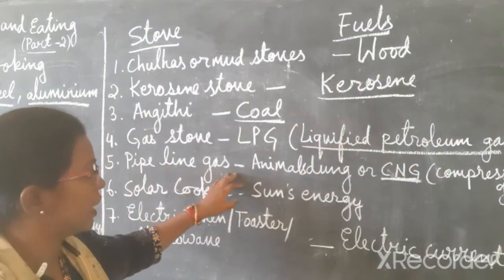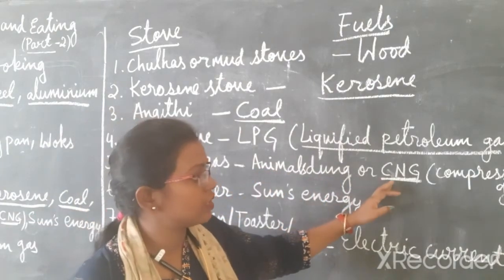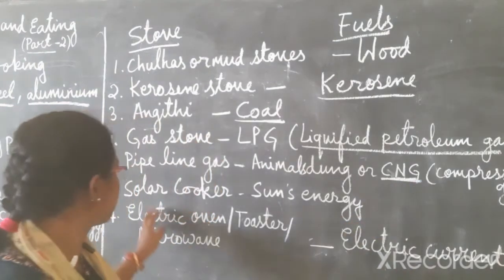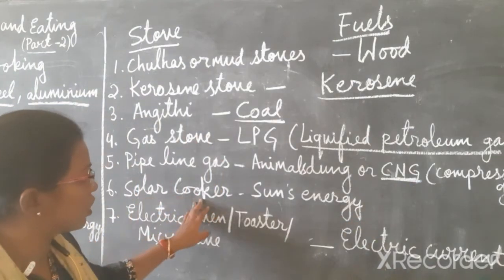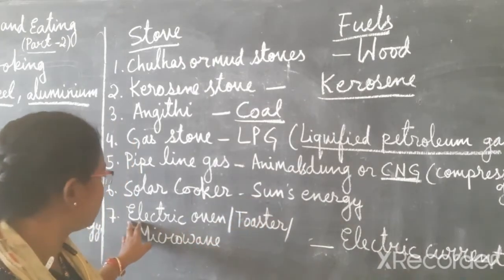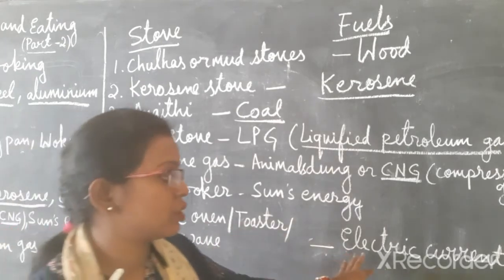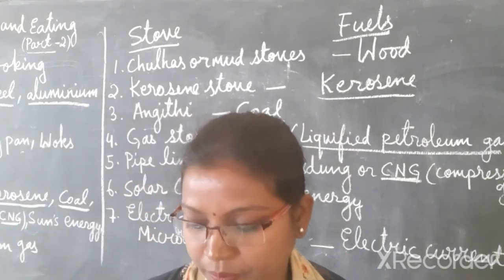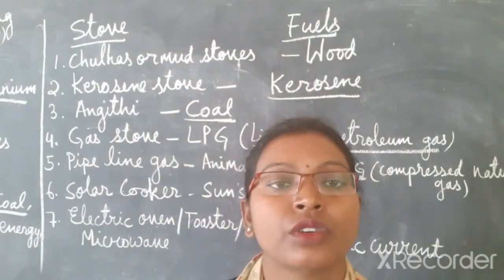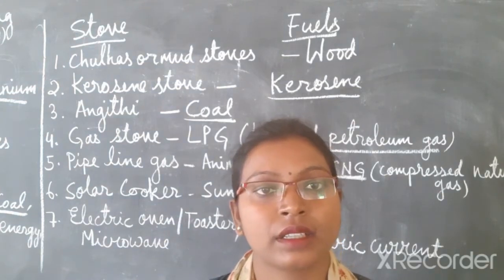Fifth, pipeline gas. Fuels used is animals dung or CNG. CNG stands for compressed natural gas. Next, sixth, solar cooker. Fuels used is sun's energy. And seventh, electric oven or toaster or microwave. Fuels used is electric current. And one fact children, in pressure cooker, food is cooked little faster and less fuel is consumed.